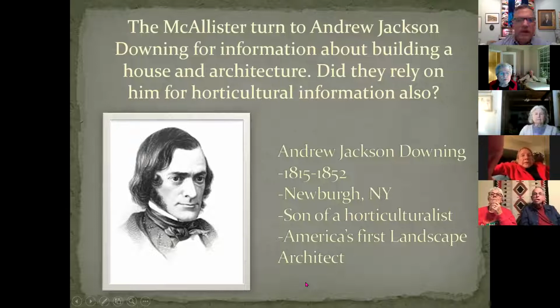So many of the conversations we've had in the past couple of years, folks, regarding the McAllister house, the architecture, the building of it, have led us to an individual, and that is Andrew Jackson Downing. We now know that his work in the 1850s and the 1840s in New York is what became the McAllister house. He was the designer of the McAllister house.